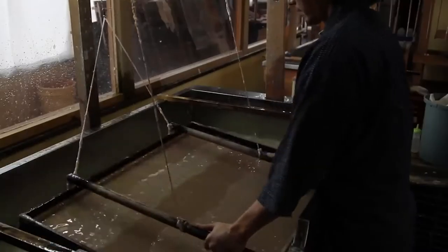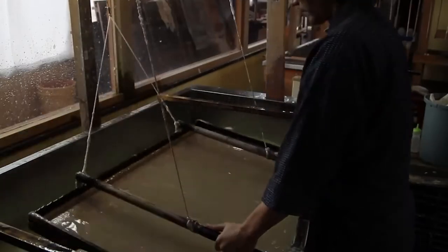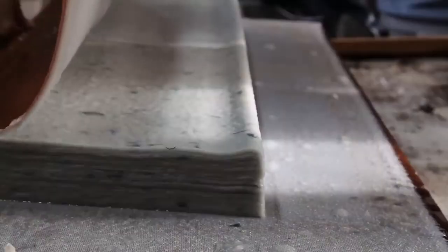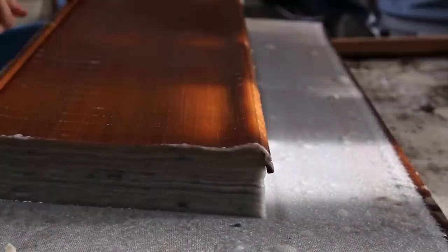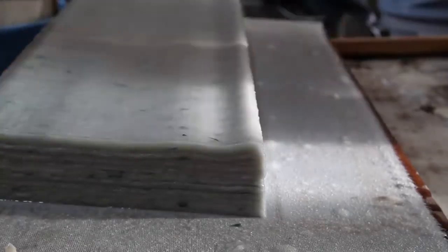Dip in your bamboo screen to layer the wet pulp several times to make even a thin sheet. Lay the wet sheet on a stack of wet sheets and press it to get rid of the excess water, and dry it on wooden boards. It's a tremendous investment of time and talent passed through the generations, resulting in an art material bursting with possibilities, as the Washi Sisters have explored and discovered on their journey.